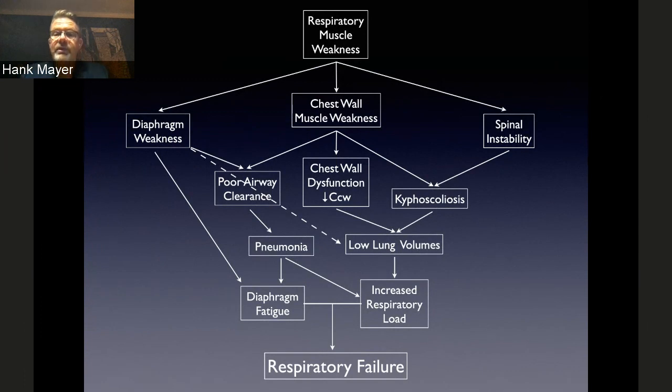And then looking at the interplay between the spine and the chest wall, as the chest wall starts to move less thoroughly, it can become stiff. And in addition, as the spine starts to rotate and curve, you can develop a significant kyphoscoliosis. That kyphoscoliosis interacting with decreased chest wall motion can also add to the impact on low lung volumes and increased respiratory load. And when diaphragm fatigue is such that it cannot balance the load on the respiratory system, then we have respiratory failure.